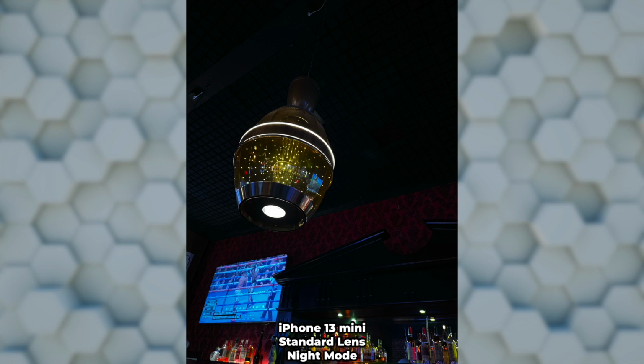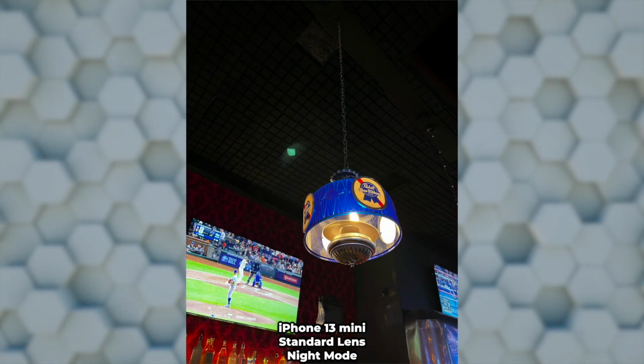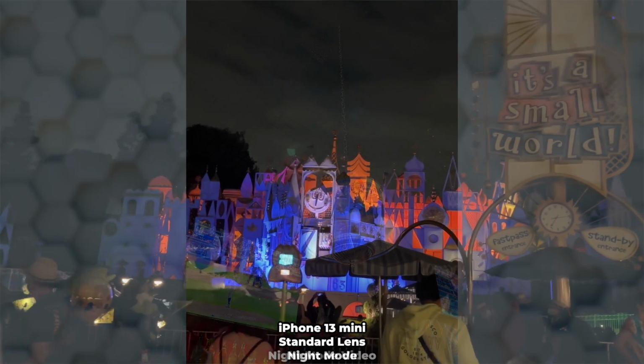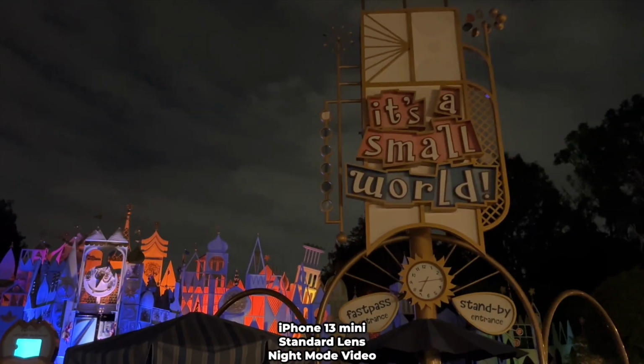Night mode in both photo and video is also extremely impressive. There's a couple little hiccups in the video here and there, but photos at least look great, and it does also feel like it processes the photo a lot faster than it did on the iPhone 12 Pro.